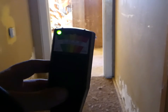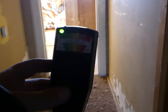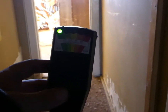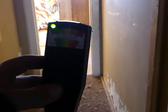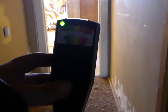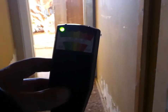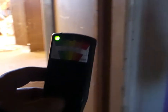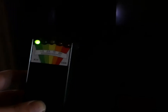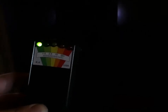Why am I getting such a spike right now on my EMF meter? I've just got chills up my spine. Has that got anything to do with what's happening right now? Are you trying to touch me? Can you tell me your name? If you can talk to me, could you tell me your name?